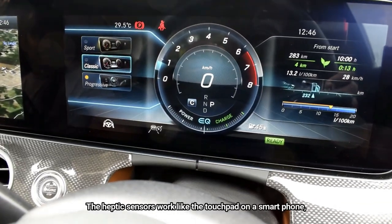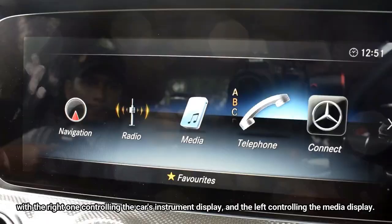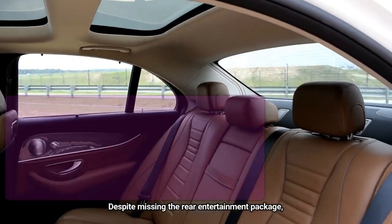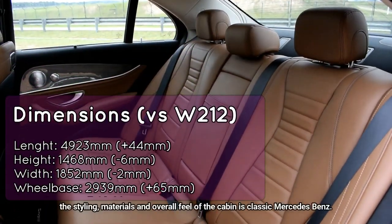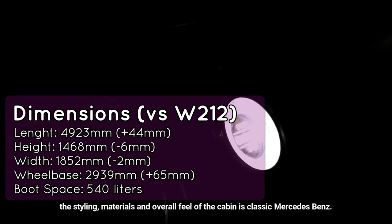The haptic sensors work like the touchpad on a smartphone, with the right one controlling the car's instrument display and the left one controlling the media display. Despite missing the rare entertainment package, the styling, material, and the overall feel of the cabin is classic Mercedes-Benz.